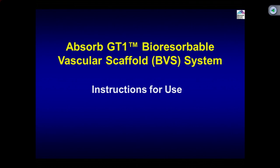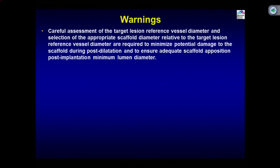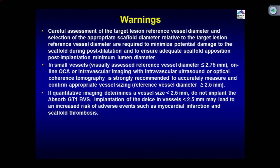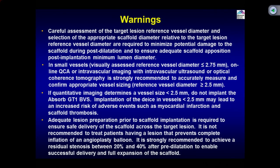And so this is the same thing which has been translated by the FDA, which clearly puts these together: that in cases you have to assess the vessels and avoid the smaller vessels. If you need to treat a vessel of 2.5 or less, you do imaging, make sure the vessel is at least 2.5 lumen, as Chuck mentioned earlier, and avoid the Absorb stent in vessels which were less than 2.5. I think the FDA was very clear to make that statement.